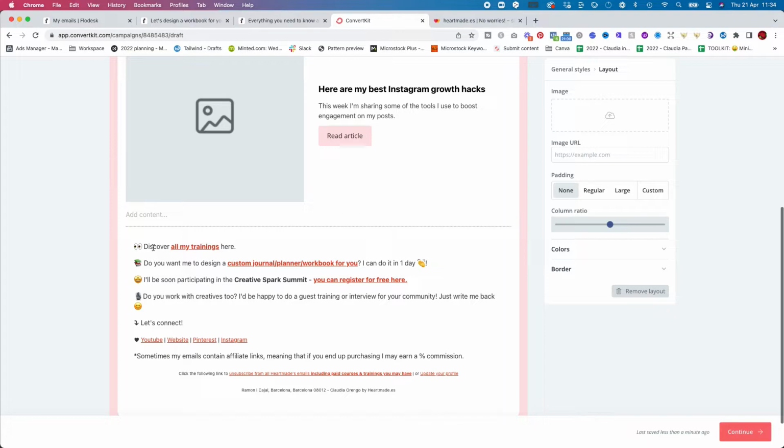Everything you see here is part of the template, right? So I don't have to add it to every email I send. These are links that I want to be sharing for a while, and when I want to change anything, like this one that's only on until April when the summit ends, I can go to the template, edit this out, and it will apply to all the other emails.